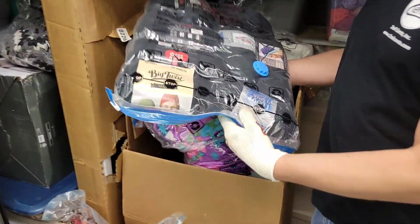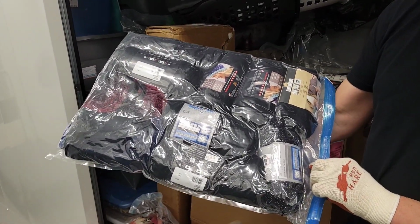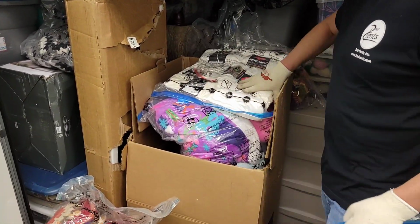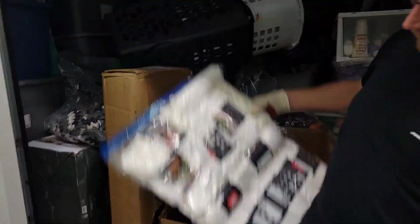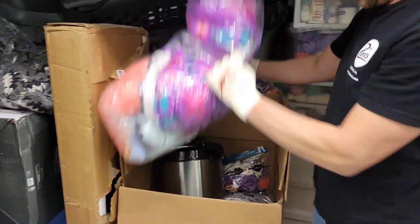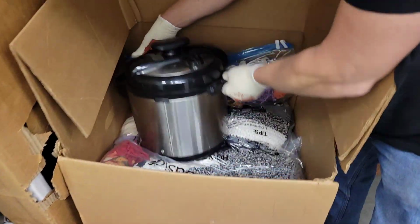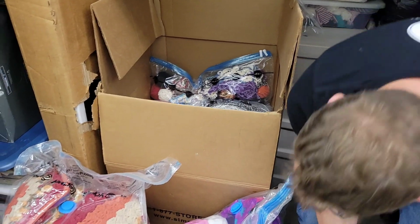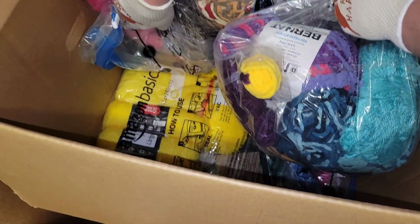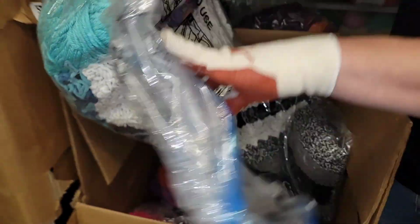Oh, look at this right here. That's money. That's all brand new yarn. And look at how well it's packed. This stuff's not cheap. So that bag's money. Look at this, more, brand new. Boom, stacking up cash, just like that. Troll blankets. A lot of this stuff, clothes and things, we'll donate. Oh, that's a little pressure cooker. This whole box, you gotta be kidding me. You know how much money's in here right now? This is all yarn. I mean, look at this, all brand new.